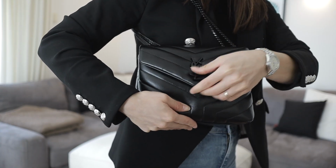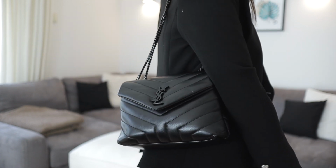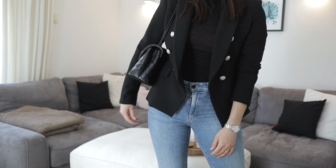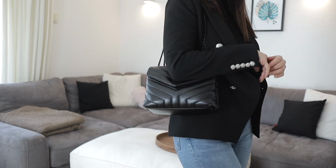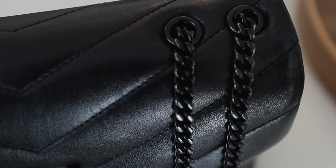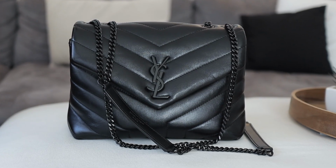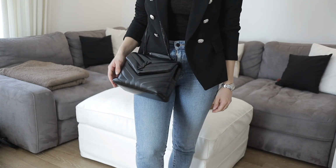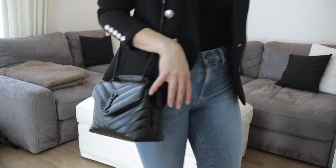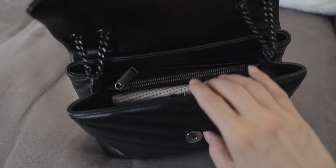I was thinking of fixing this, but I'm not sure if it's hard to do, so I just want to protect the corners from further damage, so if you have any suggestions, please let me know. And then another spot where you can see just a little bit of wear and tear is the chain, where the black paint is coming off just slightly, but luckily you cannot really see both of these damages from afar, so I still love wearing it, and I personally think that it's still an amazing bag. Yes, it would be better if there would be no damage, but like I said, I love wearing it.